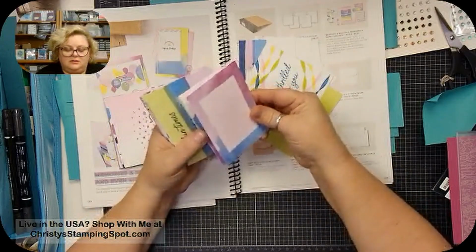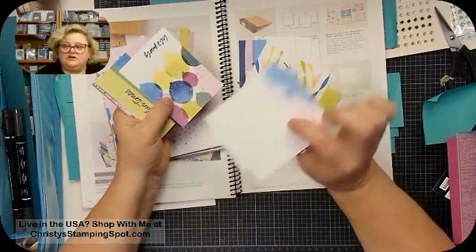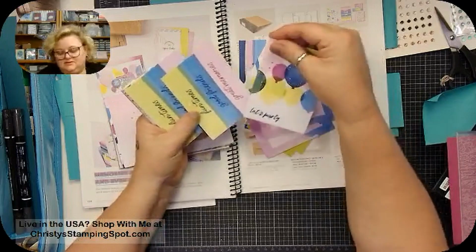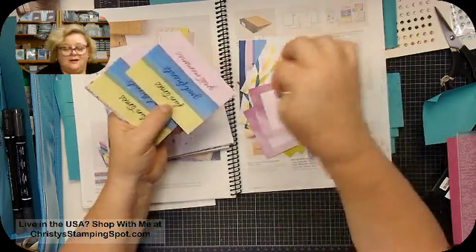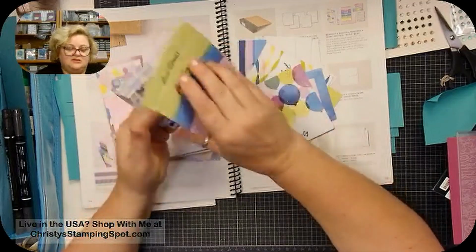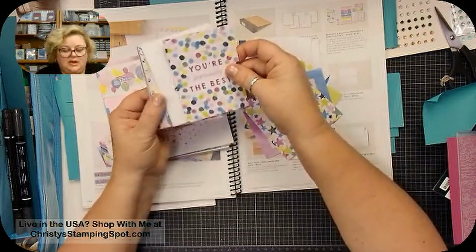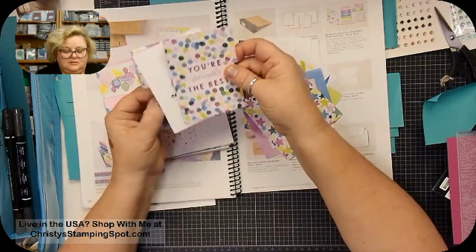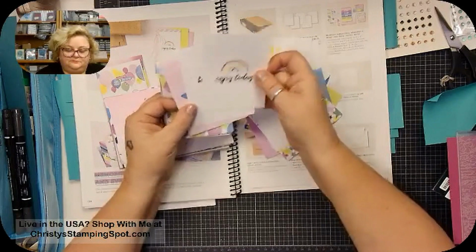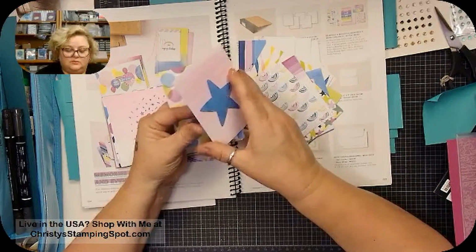So pretty. They're double-sided, which makes it hard because you have to figure out what you like. Super cute little notes to put in your lunchbox. Oh, they're so cute. Fun times, good friends, great memories. Look at that with stars. You're seriously the best. Enjoy today. Those rainbows, I love those rainbows. There's that really cute little blue star.